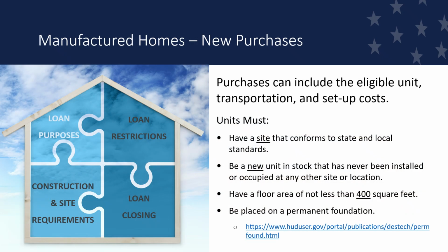To be program eligible, new manufactured homes must meet the following requirements. The site development work must conform to standards imposed by state and local governments. The unit must be new and never have been installed or occupied at any other site or location. The unit may only be moved from the dealer's lot to the site where the unit will be financed. The unit must have at least 400 square feet of floor area.